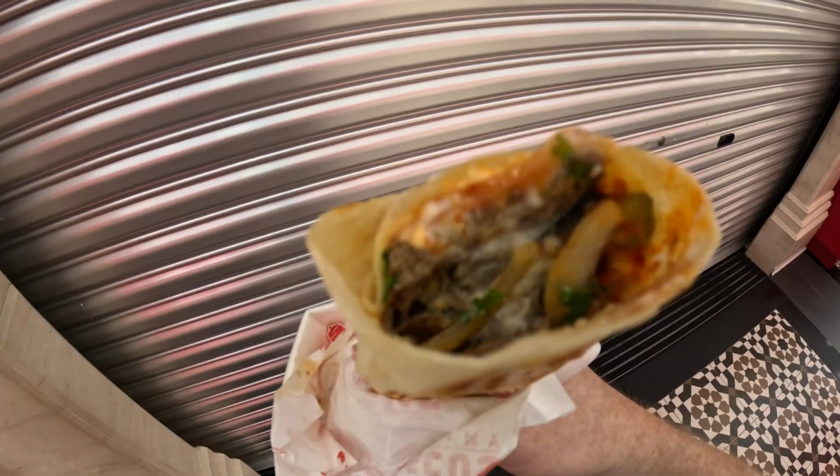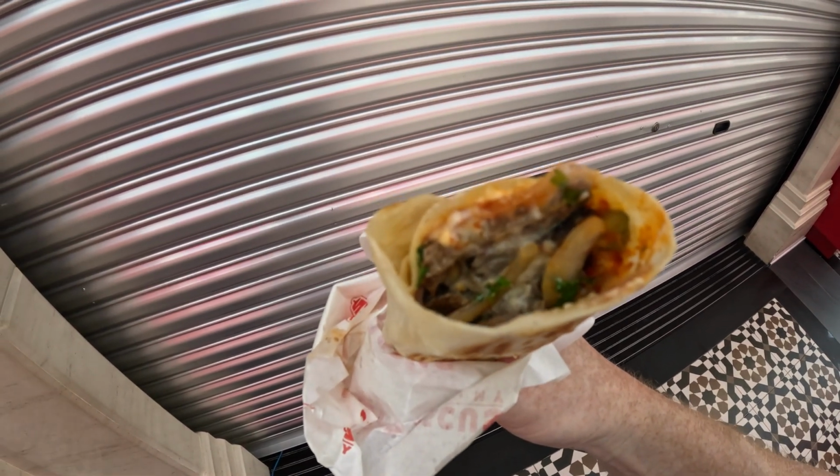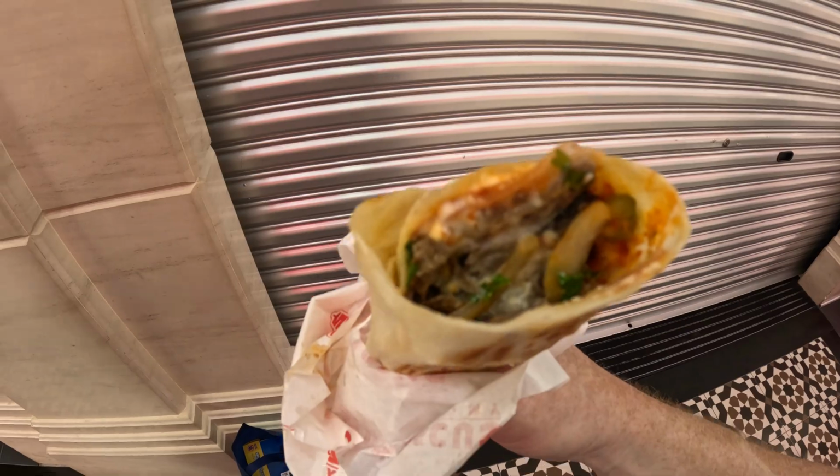And it is super busy just for the takeaway. All right, so this is the beef shawarma. I got it spicy, and there's nowhere to sit and there's no parks around, so I'm just gonna stand up right outside the restaurant and tuck into this. So I'll tell you, it's actually pretty good.